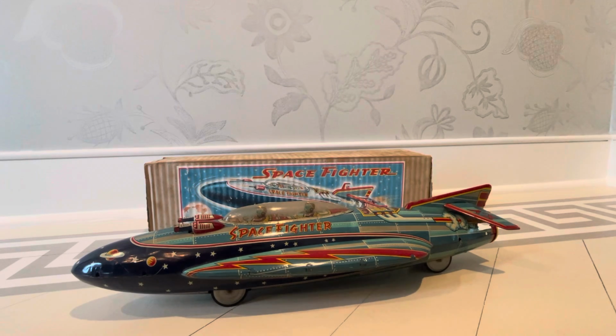Good to bring you another cool toy. And this is the second one I just acquired. And I will let you know why I bothered to get the second one at all.